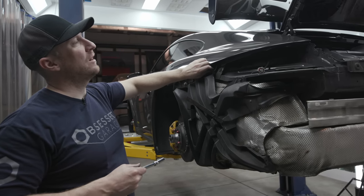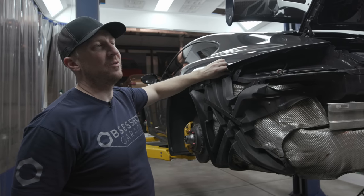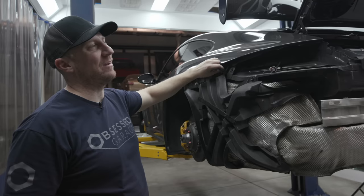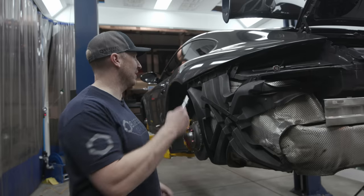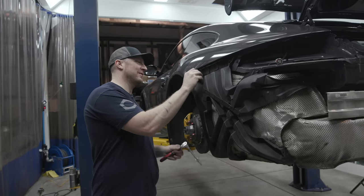Just that immersion into the car, into the model, into the platform, is impossible to do. Not impossible, but unlikely. You're not likely to do it unless you have it in your hands. So I'm going in deep on this sucker. We're gonna take darn near every nut and bolt off of this thing and put it back together again.